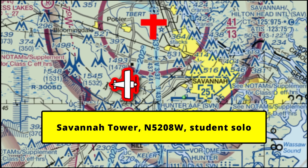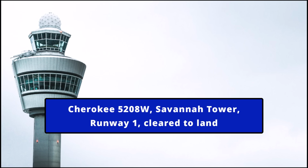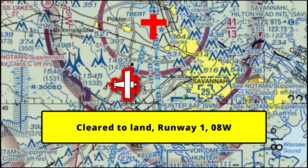Savannah Tower, Cherokee 5208 Whiskey, student solo. Left base for runway 1. Cherokee 5208 Whiskey, Savannah Tower, runway 1, cleared to land. Cleared to land, runway 1, 0 Whiskey.